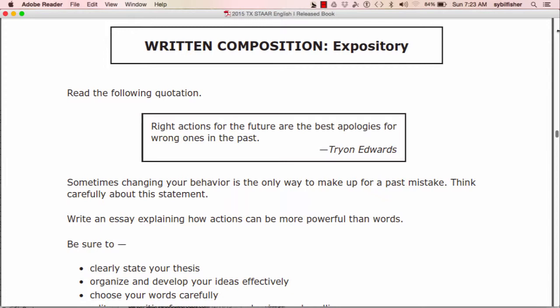Read the following quotation. Right actions for the future are the best apologies for wrong ones in the past. Tryon Edwards. Sometimes changing your behavior is the only way to make up for a past mistake. Think carefully about this statement.